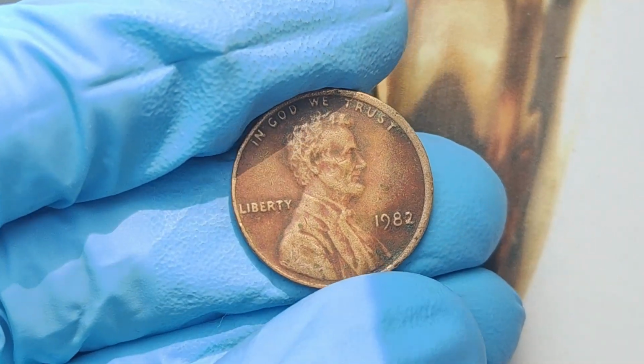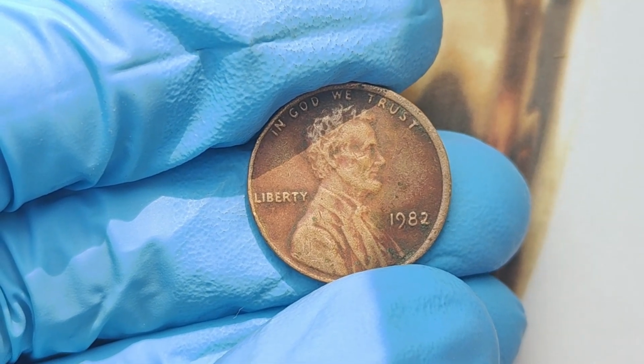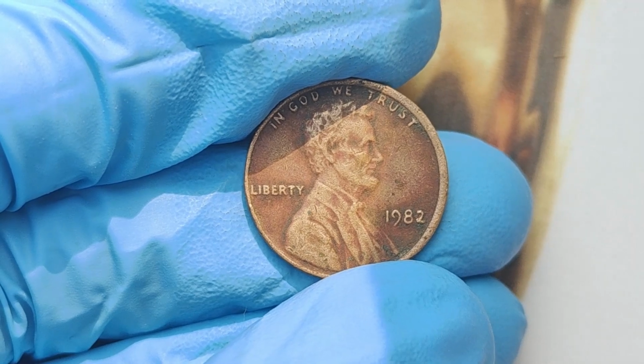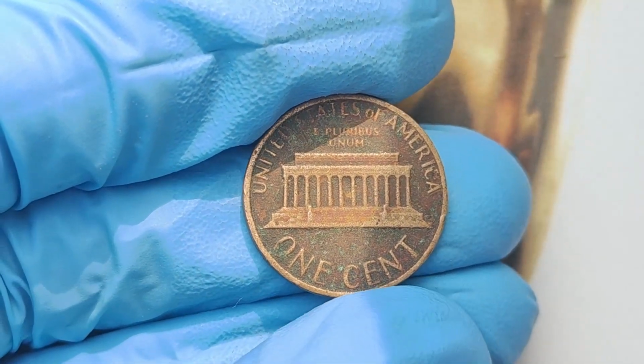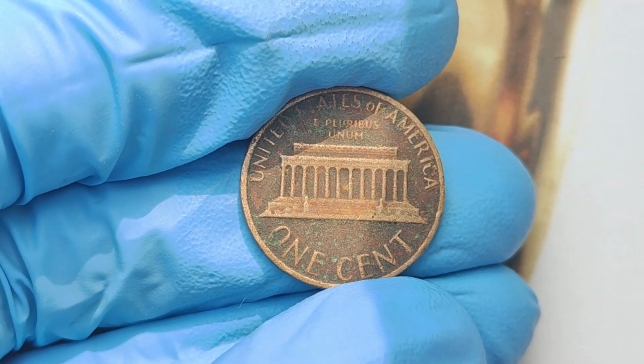Let's not forget the urgency here. With every passing year, fewer of these coins remain in circulation. The chances of finding one diminish over time. It's not just about knowing what to look for, it's about acting quickly. So, how can you ensure you're not missing out on this once-in-a-lifetime opportunity?